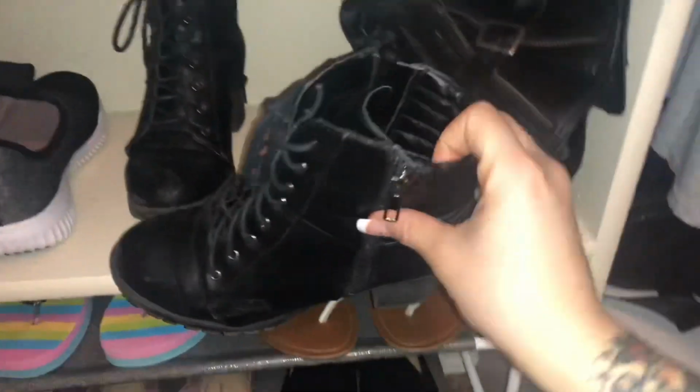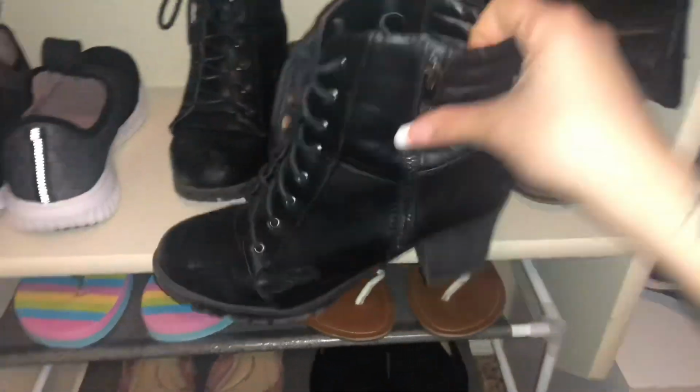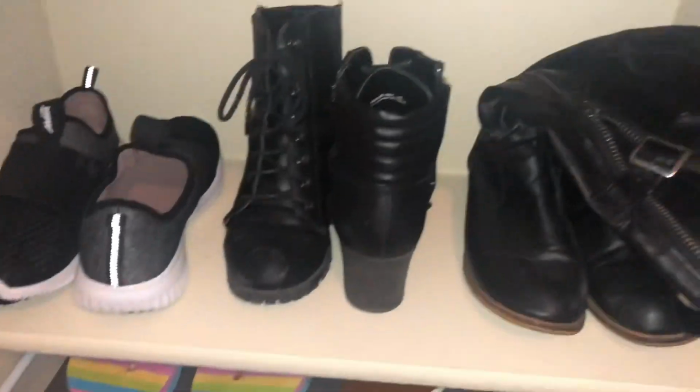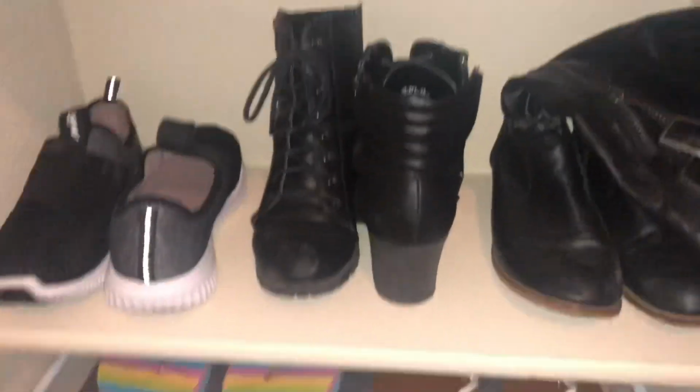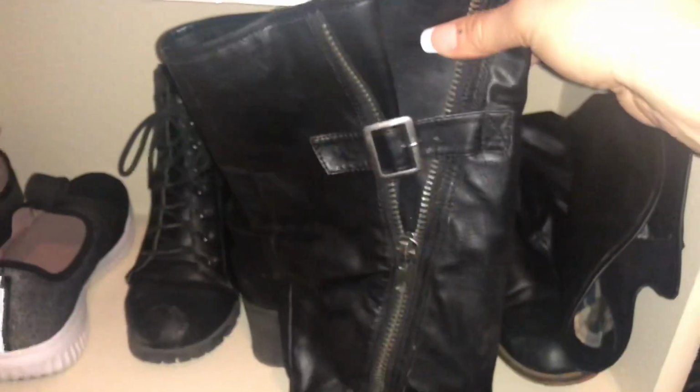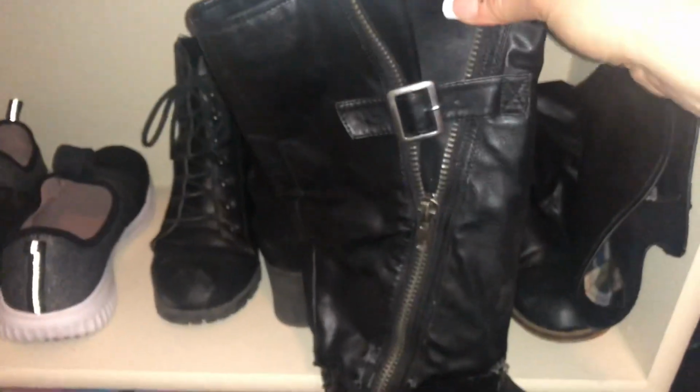I also got these from Plato's Closet, but I think they're the brand Bamboo. And they're super scuffed up. Oh my gosh. I don't know if I'll ever get rid of them though. They'd have to be falling apart because I love those things. I love them. So yeah, those were like 15 bucks from Plato's Closet. And these ones I do have to get rid of because they're getting destroyed. Look at that. These were from that shoe company, Fab, something shoe, Dazzle, Fab, I don't know, something like that.